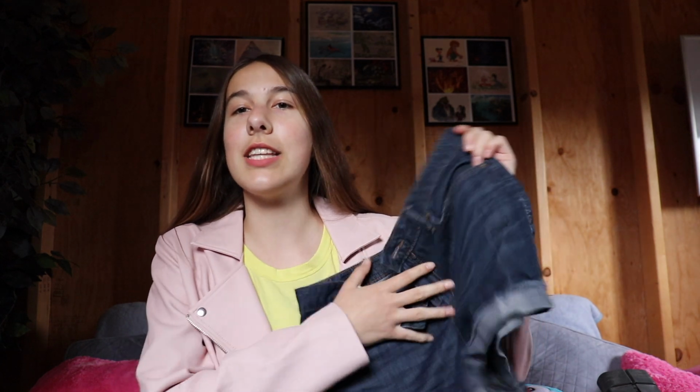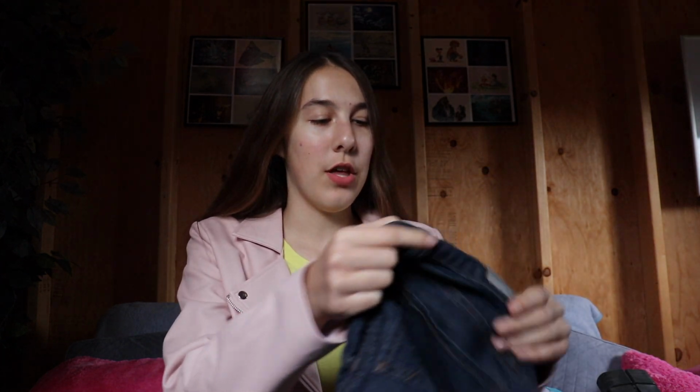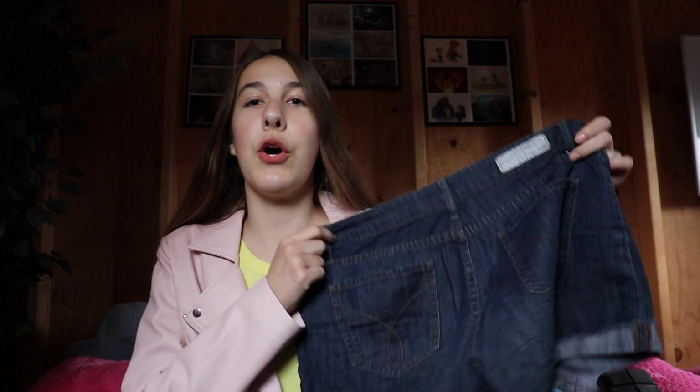So some of the basics that I purchased are these shorts. They're pretty just like light material, and I like that they look like denim, but they're really soft. Looking at the tag, it says Calvin Klein jeans, so they're nice quality and I really like these ones. These are my go-to shorts when it's really hot out.